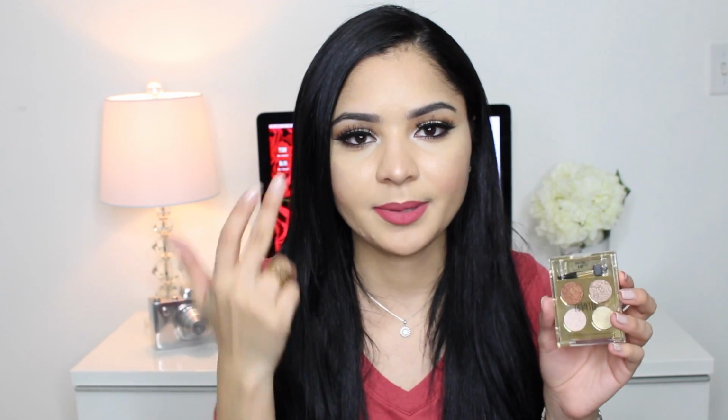And it's a Milani Fierce Foil Eye Shine. These are supposed to be eyeshadows, but they are so cheap and so inexpensive, and when you put your finger inside, you basically dip into the entire product and you can't really get a nice grip of it to put it on your lids. So it's a total fail for me.